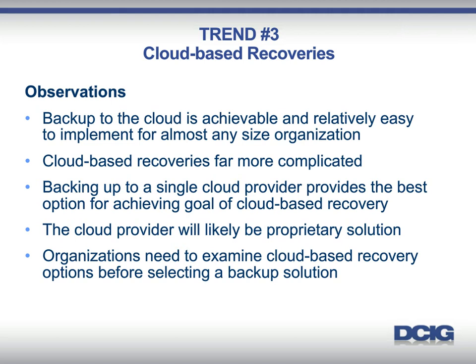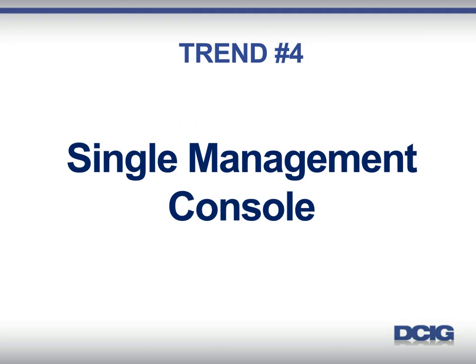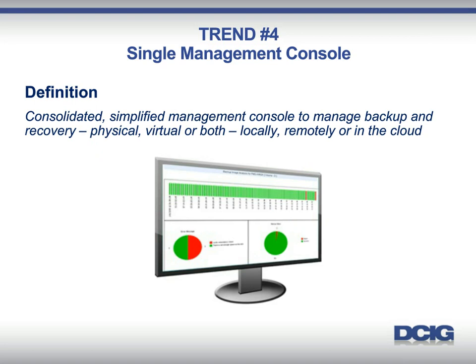So finally, we're going to talk about having a single management console to manage all this. And what I'm seeing happening more and more across all different providers, and I would include Unitrends as one of these providers, is that they're really trying to create a consolidated, simplified management console to manage backup and recovery, whether it be physical, virtual, or cloud, locally, remotely, or in the cloud, just sort of a single pane of glass in which to manage and orchestrate it all.